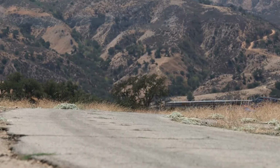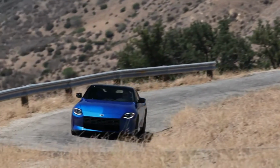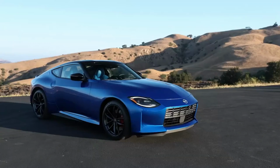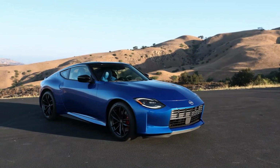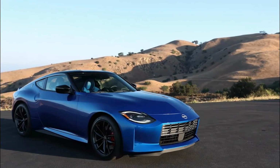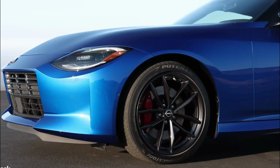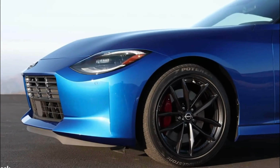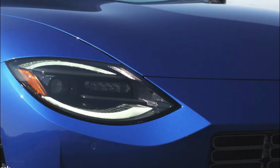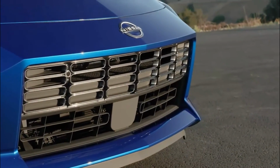And while Nissan doesn't list an exact 0-60 time, the company says this new version should be 15% quicker to 60 than the car it replaces. By our math, that puts it in the high 4-second mark. Nissan hasn't announced things like pricing or availability, but we expect the new Z to start somewhere around the $40,000 mark. The new sports car will go on sale sometime early in 2022, and we can't wait.